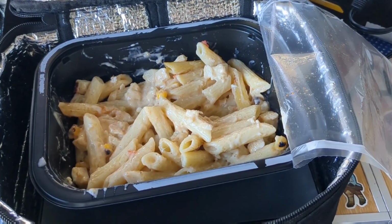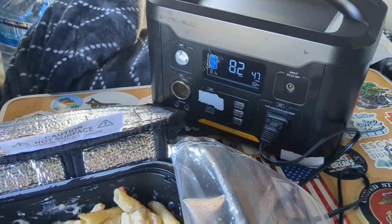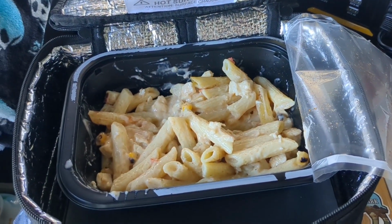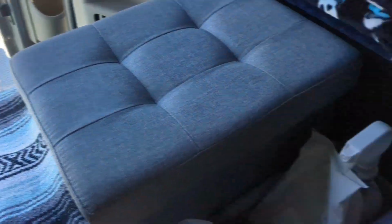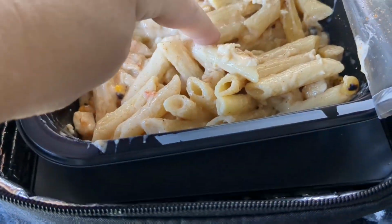I'm heating up today's lunch in my Hot Logic. I have a penne pasta with veggies, cheese, and blackened chicken. Kiddo smelled it, so he's about ready to share.